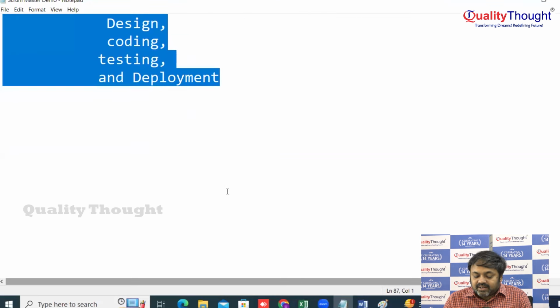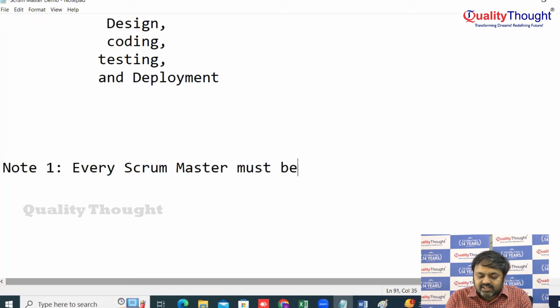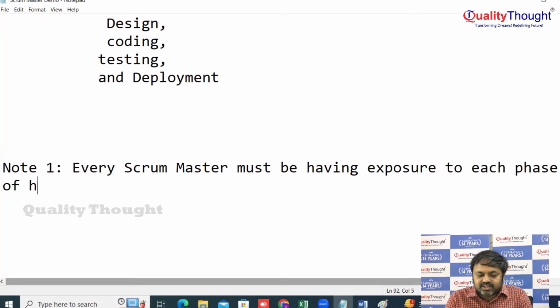Here I wanted to tell a very, very important note. If you are very serious about the Scrum Master journey, and you are looking to get a Scrum Master job, the very fundamental thing is that every Scrum Master must have exposure to each phase of the IT project. But unfortunately, what is happening?